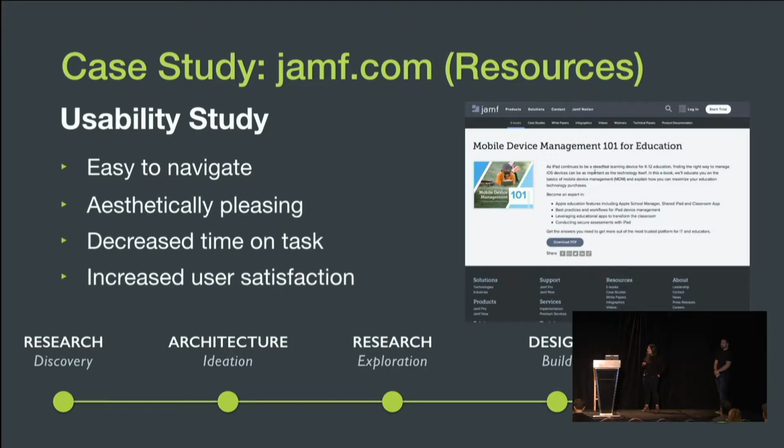So in this one, the top findings were that it was easy to navigate. So thank you, architects. It was aesthetically pleasing. So thank you, designers. And the decreased time on task was massive. I think it ended up being almost a minute and 30 seconds time difference. They were able to find that ebook on the first page. On the first thing that we went through, the original resources page, it took them a minute. So they got a minute and a half of their life back using this actual search, trying to find the exact same information. So that's what we like to see.